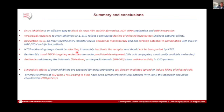NTCP addressing drugs should be selective. They should be irreversibly inactivating the receptor, and they should be not transported. Remember that bile acids are transported within milliseconds through the receptor, and that we have hours where we have an inactivated receptor by these peptidic drugs. Beside bulevirtide, small NTCP targeting molecules are under preclinical development. Conjugates, as I show you, orally available molecules.